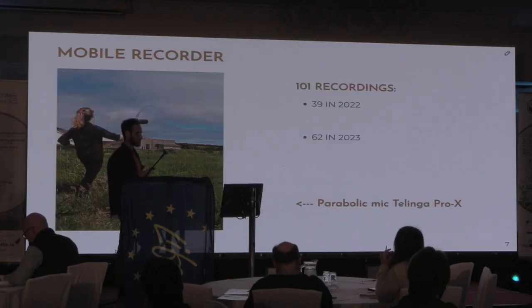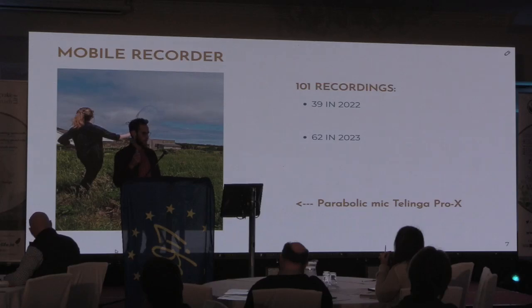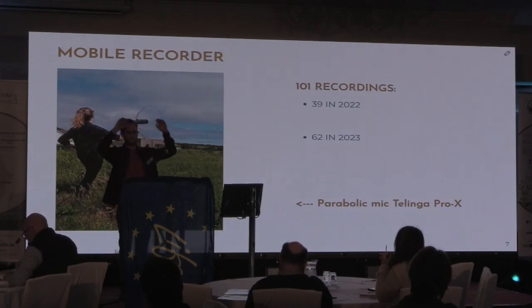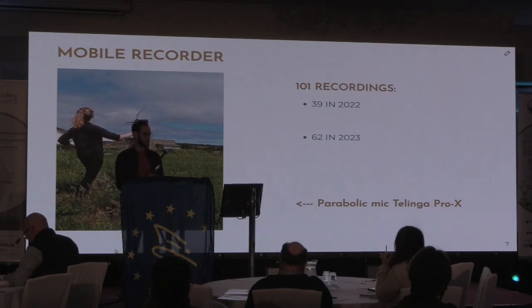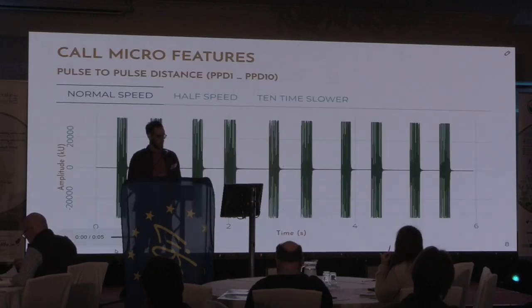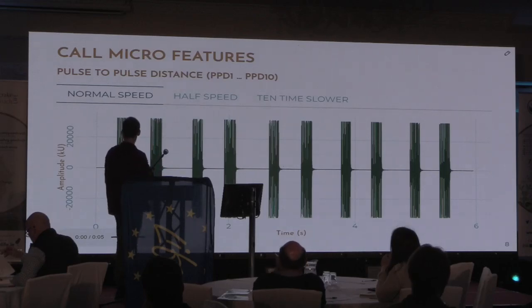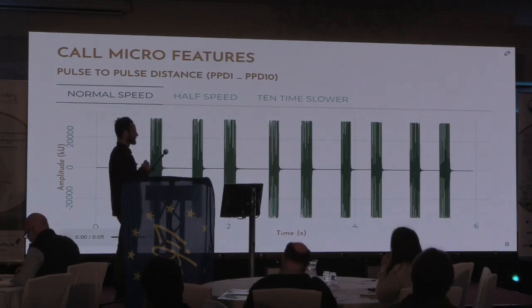So we recorded corncrakes. We gathered 101 recordings in 2 years, 39 in 22 and 62 in 23, using a parabolic microphone, which is basically a device that conveys the sounds towards the center, where a high sensitivity microphone records high quality recordings. So we could extract information from the calls.